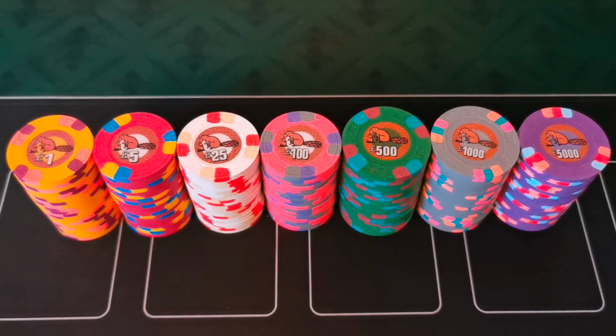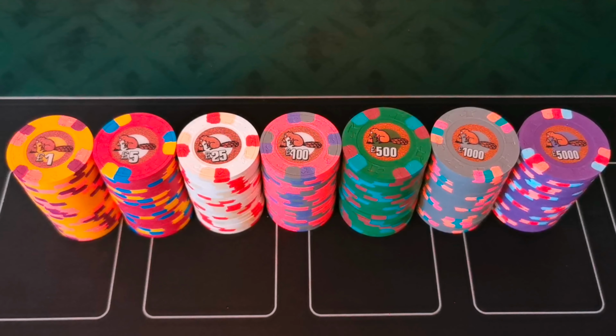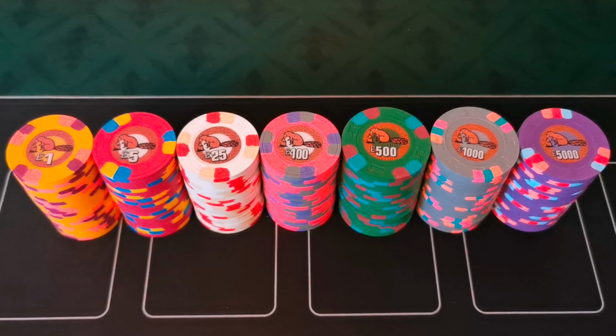Okay, let's get into today's episode. As you would have seen in the intro and by the chips in front of me, we have managed to get ourselves an incredible, insane, unheard of collection of semi-custom Paulson chips in essentially mint condition.